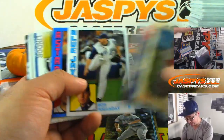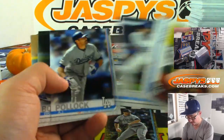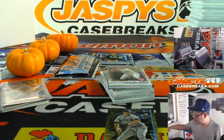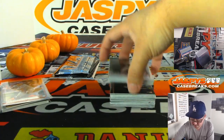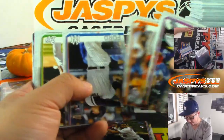Matt Festa, that is. There's Bregman, blue. I think they've got to start spending, and as they rebuild that farm system, they need pitching, relief pitching.